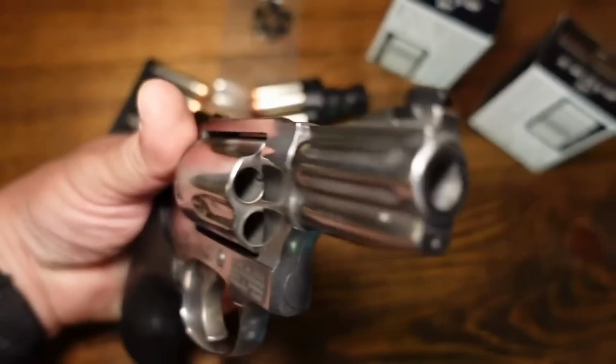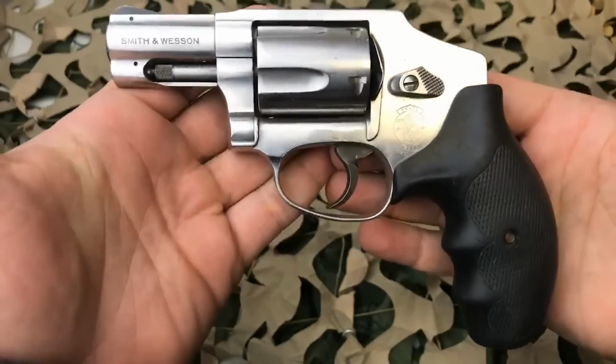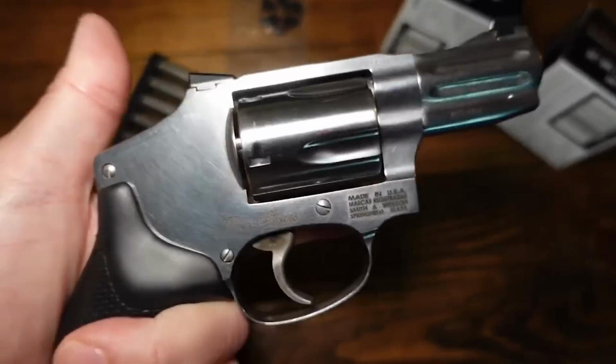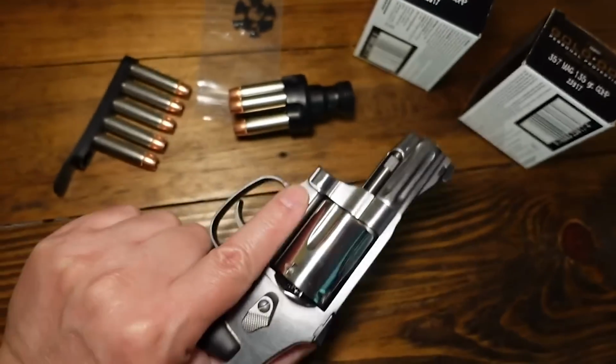However, when you compare it to the Model 66, which carries 6 .357 rounds, this gun is 11 ounces lighter. Another alternative is the Model 43C, which carries 8 rounds of the .22 LR caliber. Wouldn't you rather have 5 powerful rounds and 8 rounds of incomparable shot power?